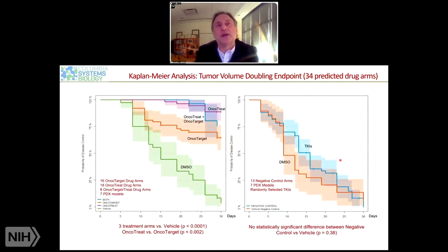So I think these are pretty striking results. You're seeing that these tumors were selected specifically in the enrollment criteria to have failed 3 to 7 lines of therapy, essentially considered to be untreatable. You can see on DMSO, all of them double in volume in less than 30 days. However, in 16 OncoTarget drug arms and 18 OncoTreat drug arms, 8 of which were predicted by both methodologies, you can see that OncoTarget induced a response in about 60% or more of these PDX models, and OncoTreat in more than 90%.